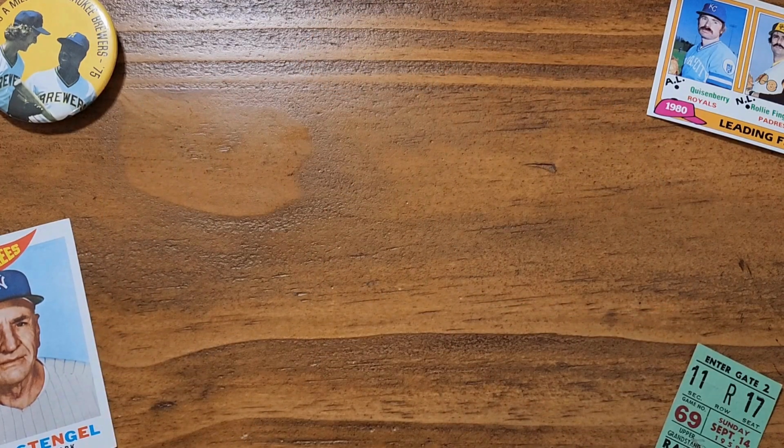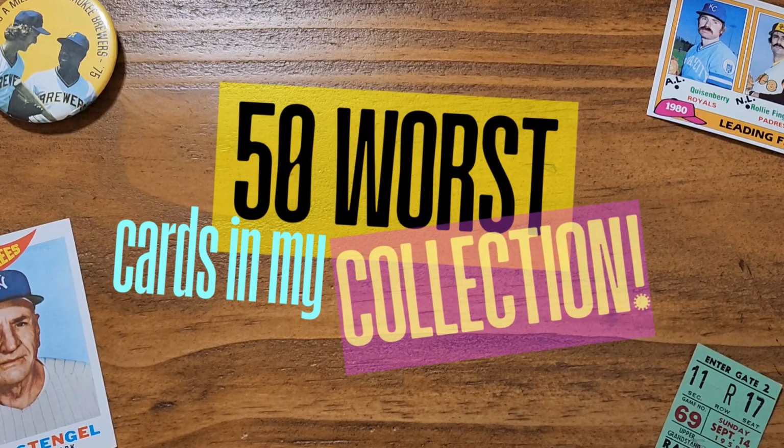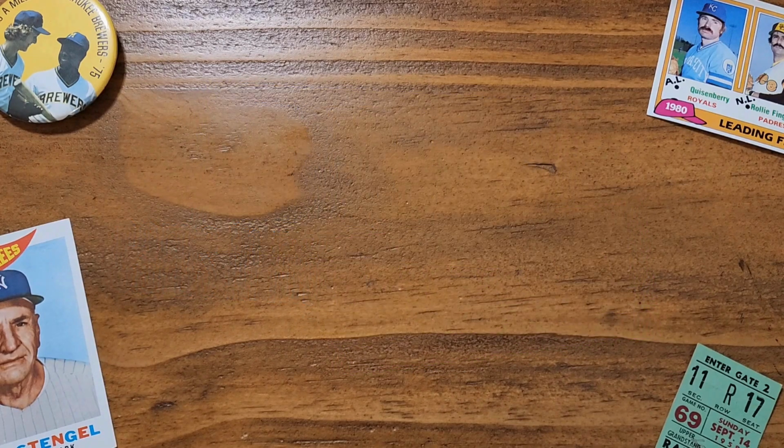Mine's going to be a little different. I'm going to go with my 50 worst cards in my collection based on value. And this will be VCP value, sorted by least. And yeah, I think it should be a pretty fun countdown.